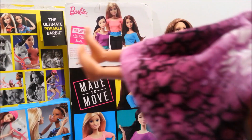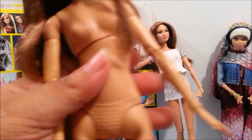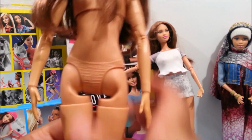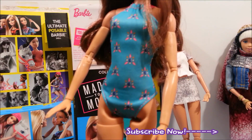Like these are the original flats to heels body, and they don't twist up as much as Teresa's do. Her arms are kind of awkward. I know it will take some getting used to, but that's a small price to pay for all the versatility. Now let's redress her to see how she looks in something different.